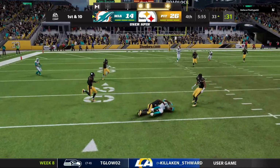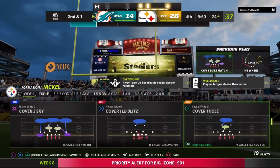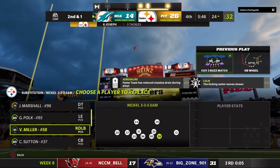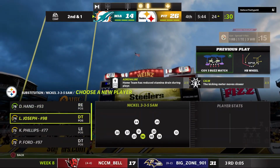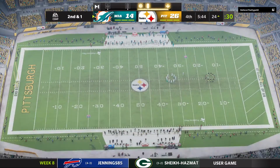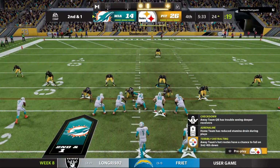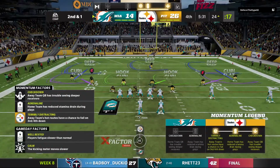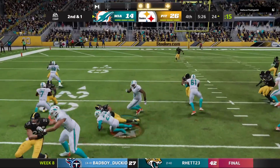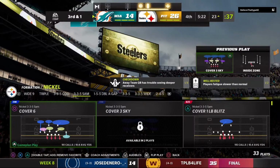Meanwhile, Fields' throw taken in by Watkins here. And he's tackled a yard short of the marker. Good gain of 9 on 1st down. Brings up 2nd and 1 at the Steelers' 24-yard line. On 2nd down, a run with Dobbins. And not much. Maybe a yard down to the 23.